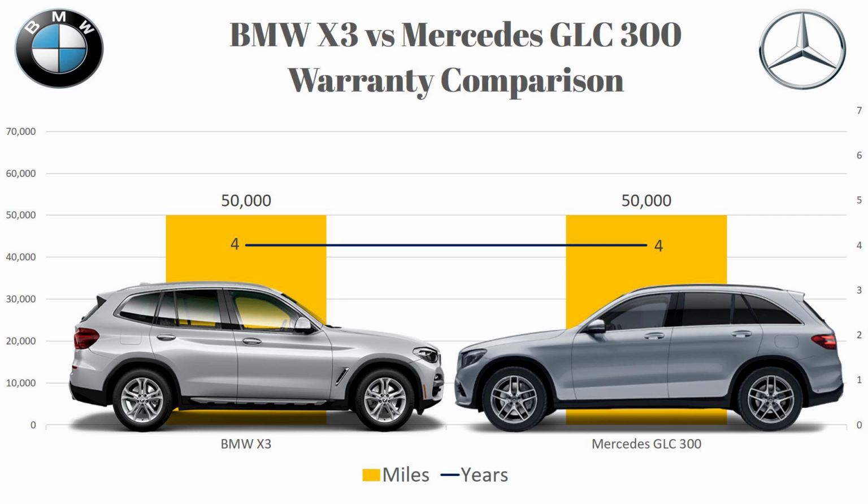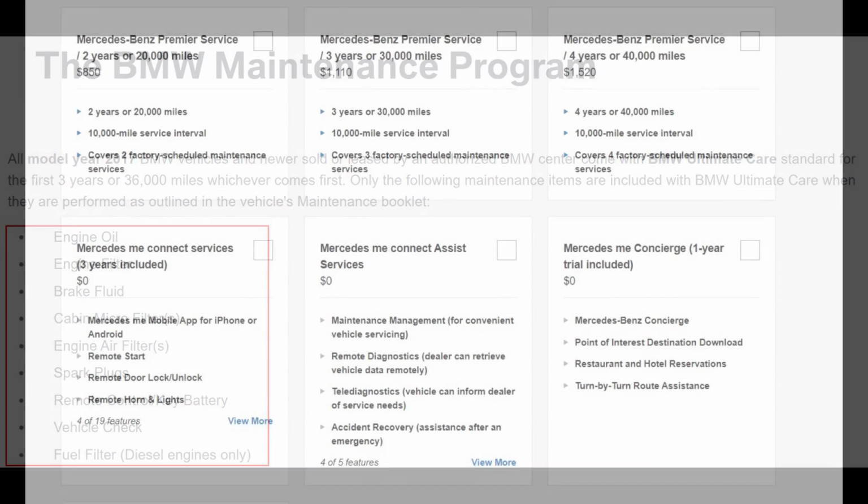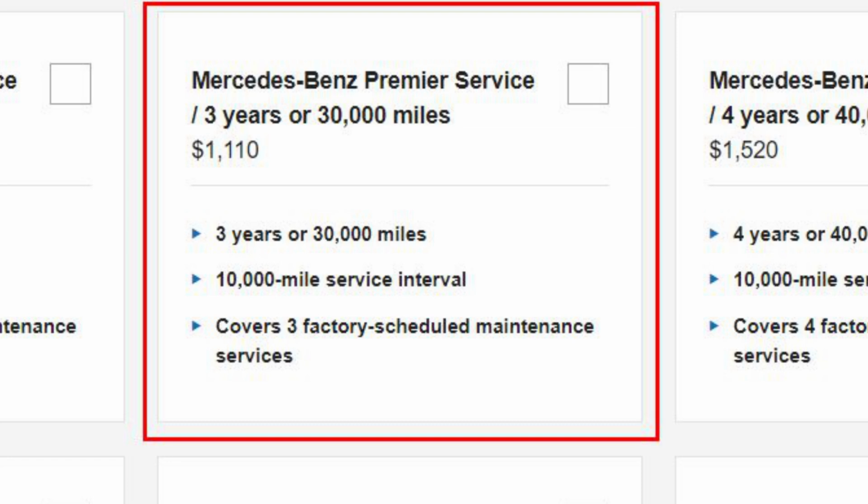Now, the difference here is that the BMW also has maintenance costs included for the first 3 years or 36,000 miles. Things such as oil changes, engine filters, brake fluid, spark plugs, etc. are covered. Mercedes, on the other hand, sells you a prepaid maintenance package if you choose to buy one. They've got 3 tiers, and the one most similar to the BMW is the 3-year, 30,000 mile option.